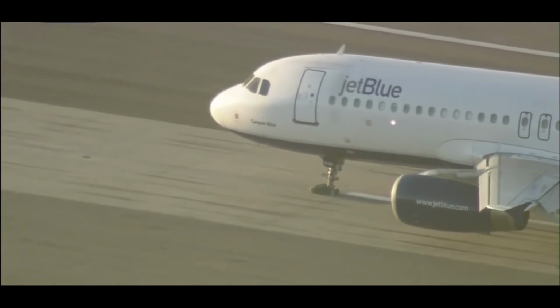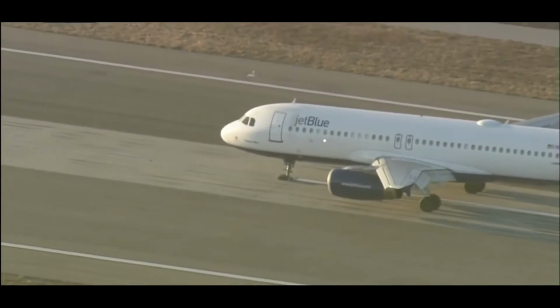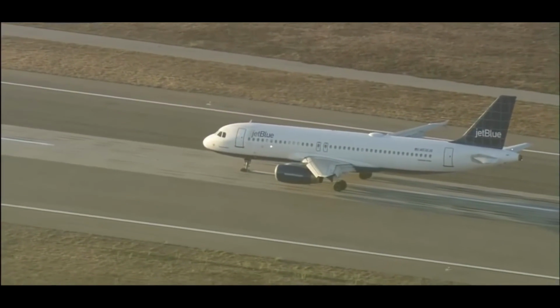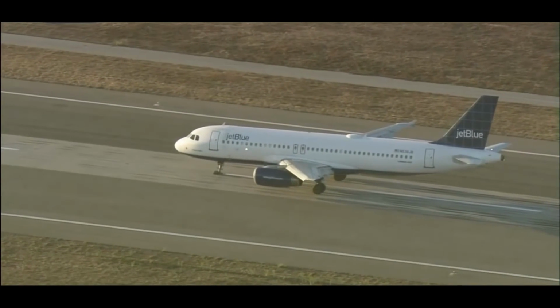Complete stop. They will now have to evacuate the passengers off that aircraft, but they're doing it with the nose gear still in place, albeit with the tires burned away and gone, but you can see no indications of any fire on board this aircraft. It appears that this has all come to a very safe conclusion. We can guess now that the emergency equipment is heading in that direction.